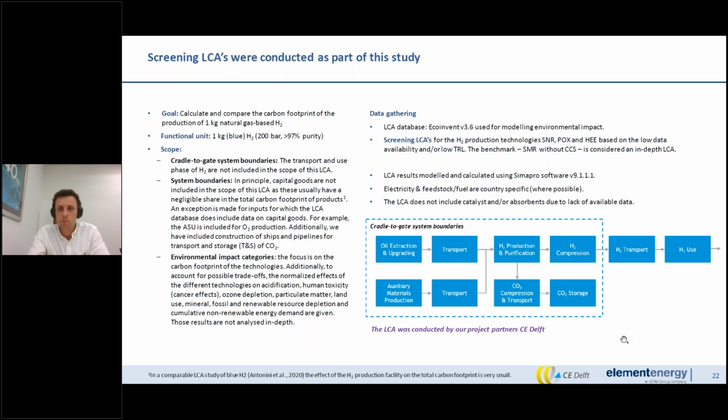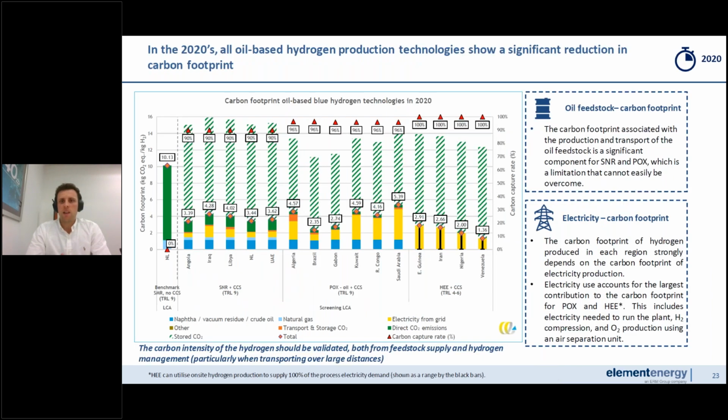The system boundaries for the cradle-to-gate analysis are shown in the figure below. So looking from the point of oil extraction up to hydrogen compression and CO2 storage, but not accounting for hydrogen transport. First of all, looking at the results produced in the 2020s, for all hydrogen production technologies from oil, you can see a significant reduction in the carbon footprint. When comparing against the benchmark steam methane reforming without CCS, you're getting a carbon footprint of about 10 kilograms per kilogram of hydrogen, whereas you're getting a range of between 1.3 to 5.5, depending on which technology and which region.